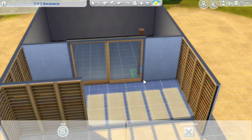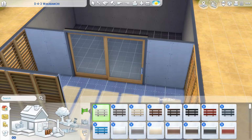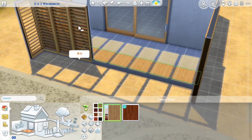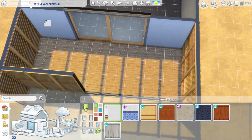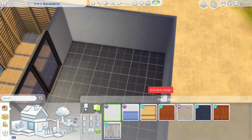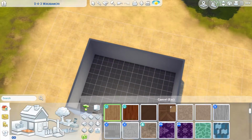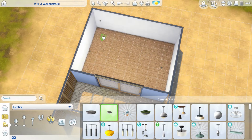So we used the eco lifestyle sliding doors, of course, because they're the biggest, and we try to replicate something similar to that. I think realistically, this definitely would have been the back of the house. Like, who has a sliding glass door as their front door? No one. But I just kind of liked it being in the front, and I think it made the house look interesting from the front, and I don't know how I would have made the house interesting if I didn't use this as the front of the house.